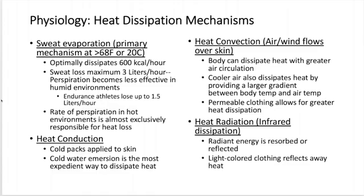Conduction is why we apply cold packs, and cold water immersion is a very expedient way to dissipate heat. Convection is the fans that we use. Cooler air blowing across the body can also dissipate heat with great effect. This is why we also want permeable clothing. Radiation is infrared dissipation, basically reflecting the heat away.